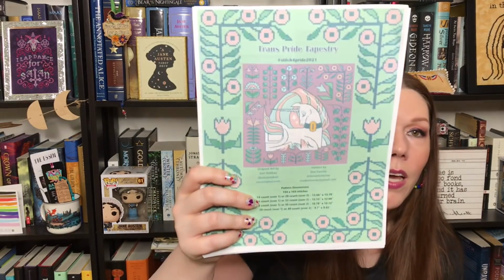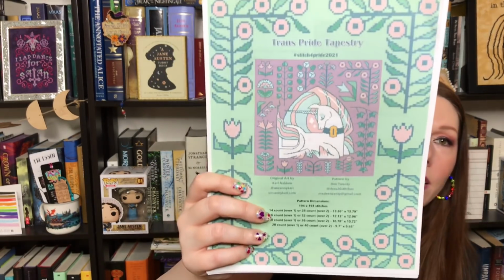Stitch 4 Pride, but it's going to be the number 4. So stitch number 4 is the Pride and Trans Pride Tapestry. I will definitely be starting this next week, because next week is June. And I'm super excited.